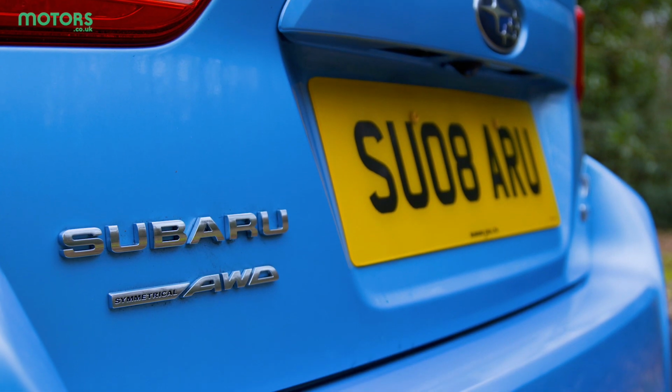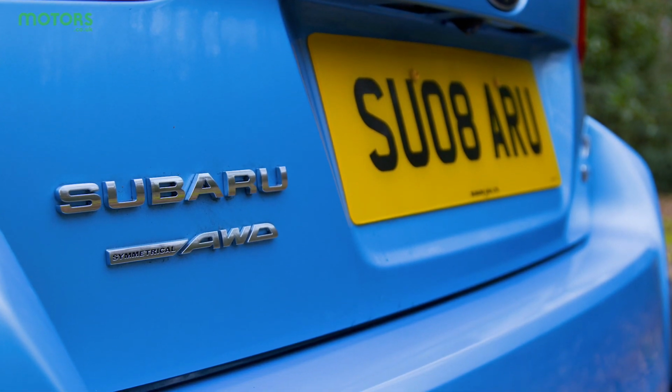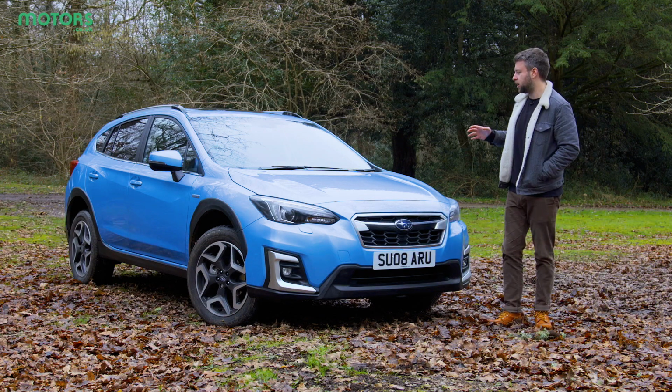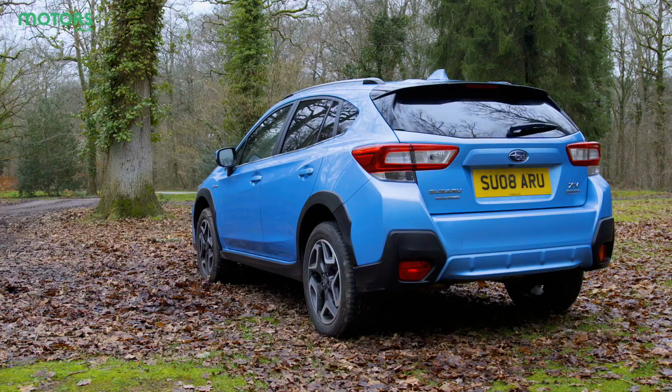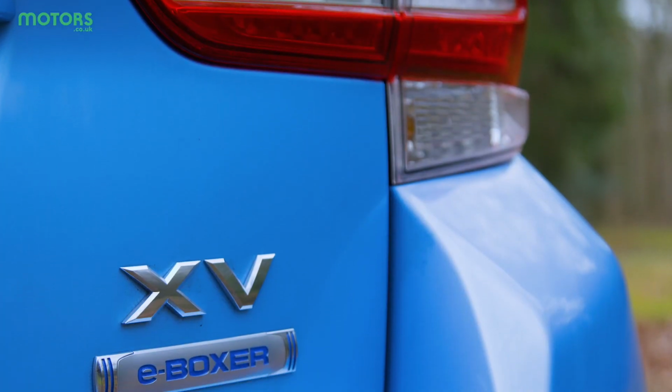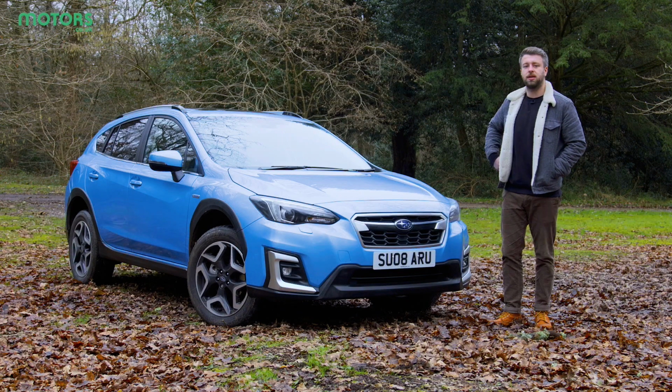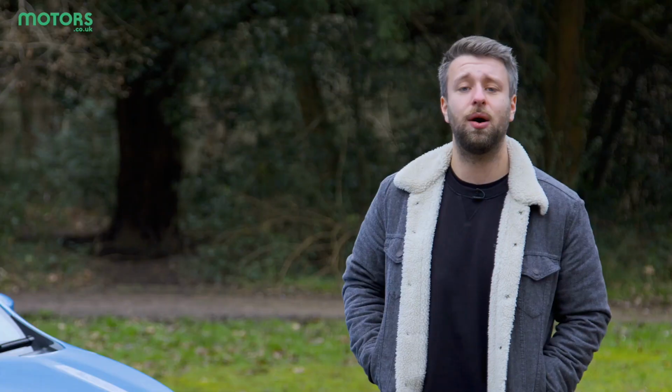The Subaru XV was launched back in 2017 and it brought Subaru's own take on the crossover segment with this chunky off-road ready offering. So why are we looking at this one today? Well, this is the e-Boxer version, which means that there's now a hybrid powertrain running underneath the XV's body. But how does an electrified Subaru do out on the road? Well, that's what we're here today to find out.